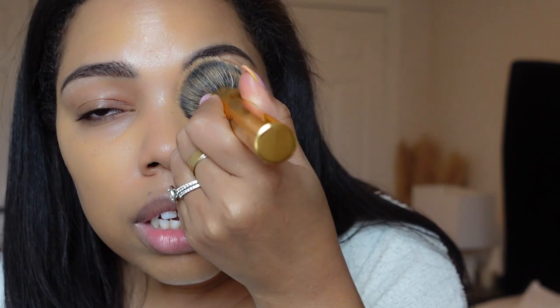And I'm just gonna apply that all over the skin. So flawless. I mean, love it. It's definitely, to me, more of a medium coverage. I'm not sure if you can build it up to full coverage, but gorgeous.